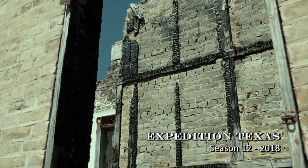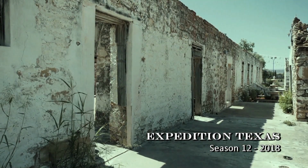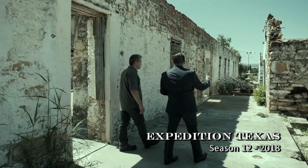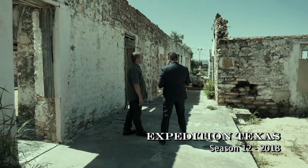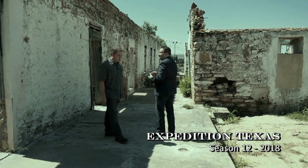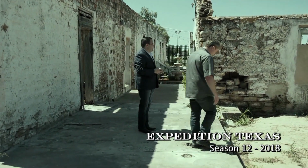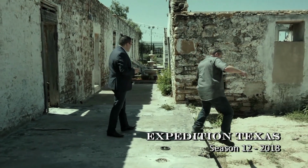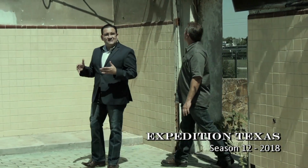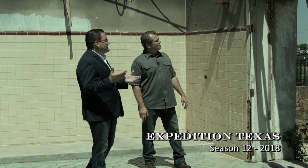We're exploring what remains of the historic fort with Eagle Pass Mayor Ramsey English Cantu. As we're stepping through this area, we're going to fast forward a little bit to the 80s, when this area, the kitchen, was known to have caused the fire and the loss of this area. This is the area where the fire took place in the early 80s.